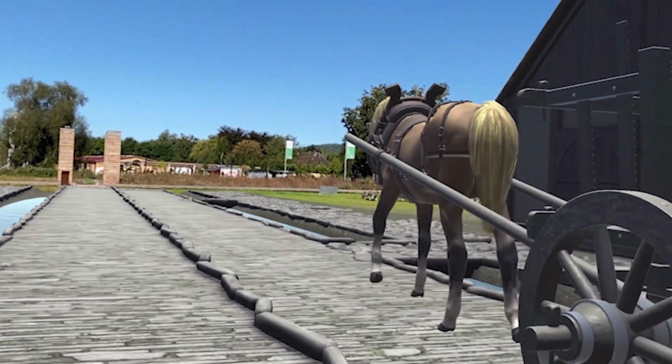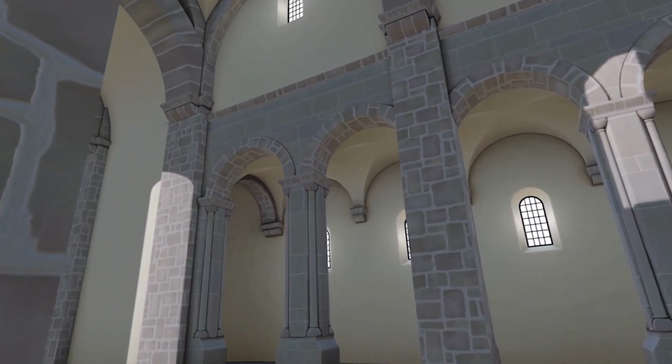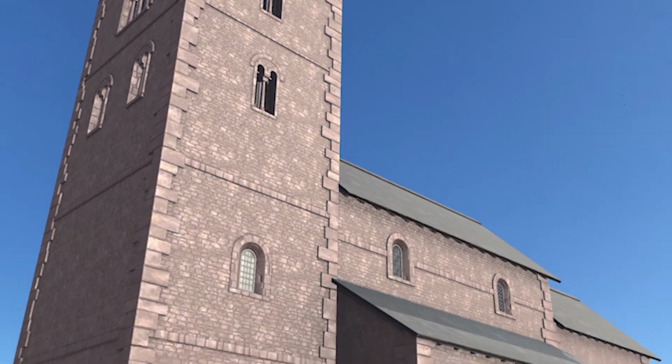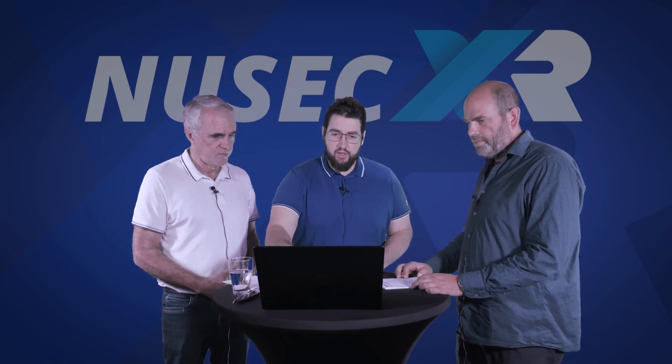Our topic today will be to go beyond visualization into experiencing medieval objects with XR technology. I'm Mr. Julian Heller and I'm here with Mr. Ralf Mahytka, who is the city archaeologist for the city of Höxter, and with Fernando Norpont, managing director from the company Nusec. Let's start with the agenda for today.